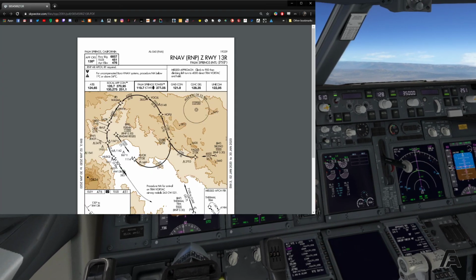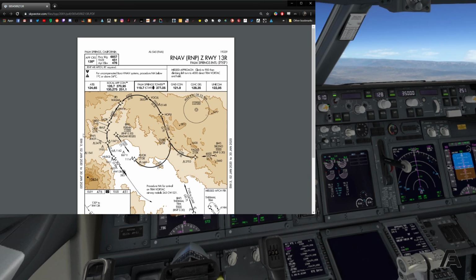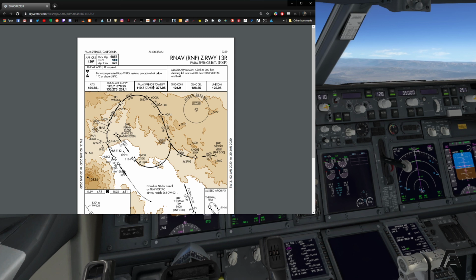Bam. So number one, checking to make sure that the plate is up to date. It's good until January 30th, 2020, so we're good. Starting at the top, approach course 130 degrees, runway length 6,857, should be good for us. Touchdown zone elevation 451, airport elevation 476. Uncompensated barometric VNAV systems. Procedure not applicable below 1 Celsius, so we're going to be good there.